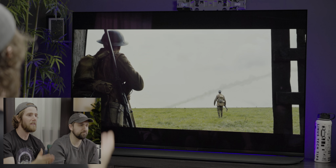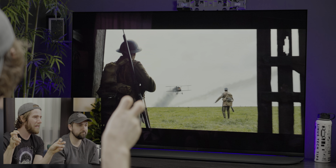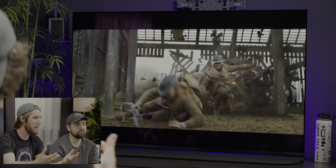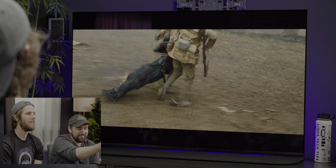But on these TVs, they only look gray. They don't actually emit light. They just have kind of a gray look compared to the inky blacks of a WOLED. Yeah, man, the fire looks so good. Like even his pant leg there, it looks like his legs are actually on fire.